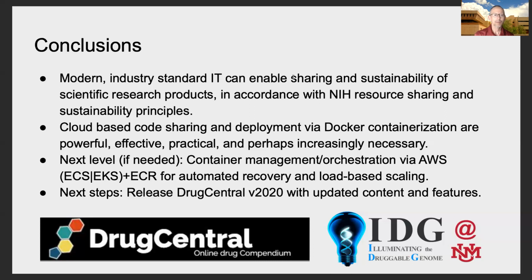An actual next step is we're going to release a new version of DrugCentral this year with updated content and features. And so most likely what I'm describing will be part of that suite of tools and databases.